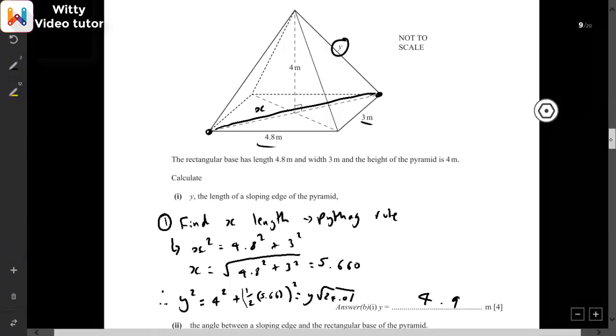And then we can use half of this value to do the same thing with Pythagoras with this and this. So it's a new triangle: 4, half of 5.66, and then y. So we just do the same thing with Pythagoras and type that all into your calculator. We get 4.9 is y.